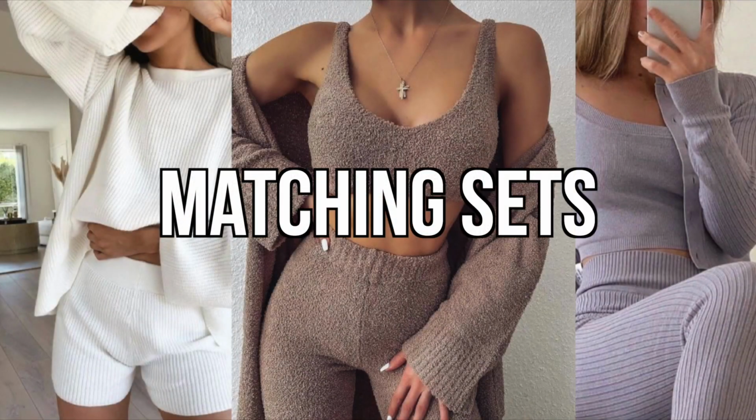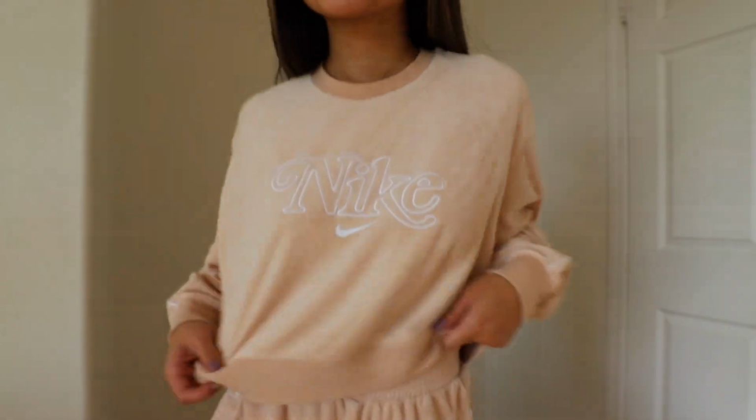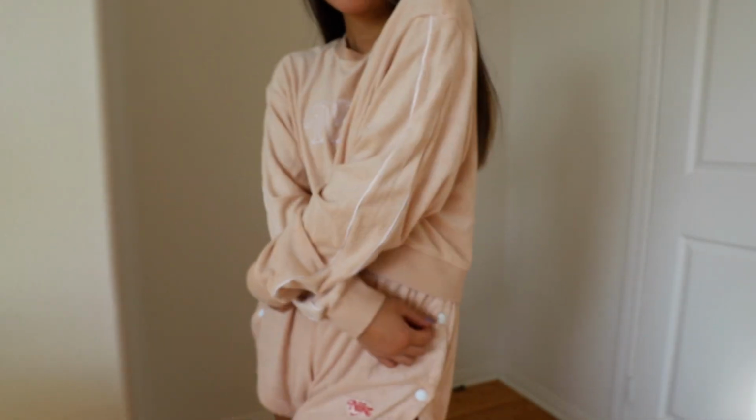Matching sets. Now, this is the easiest way to look more dressed up. This first matching set is from Nike. It's this terry cloth material that has such a sporty feel, and I'm absolutely obsessed with it as it's so soft and cozy. Next is this super cute set gifted to me from Lena Loungewear.